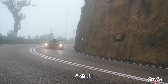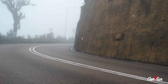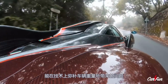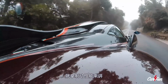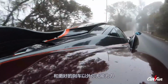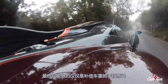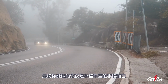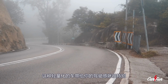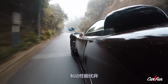One thing is that if you're serious about driving, there is no replacement for a lightweight car. You have cars which are very good nowadays with technology to compensate for weight, but let's say braking, inertia, there's nothing you can do. You can have stickier tires, you can have better brakes, but at the end of the day, the weight of the car and the inertia of it, there's only so much you can do to compensate for that. And so for a car like this, being very lightweight, it has a very special feeling. It's very agile. The braking performance is incredible.